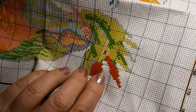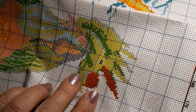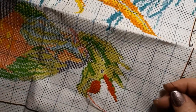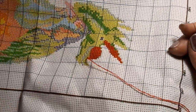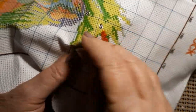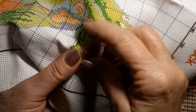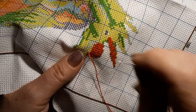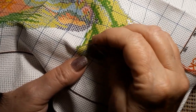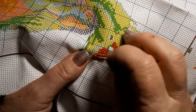Doesn't look like we're making much progress here, but we are. Where are we? Hopefully this will have some nice definition to it. Joy Sunday's usually really good about that, getting their colors and making everything shaded well and graduated. Is that the word? Graduated, you know, in colors. So it makes the picture more defined.